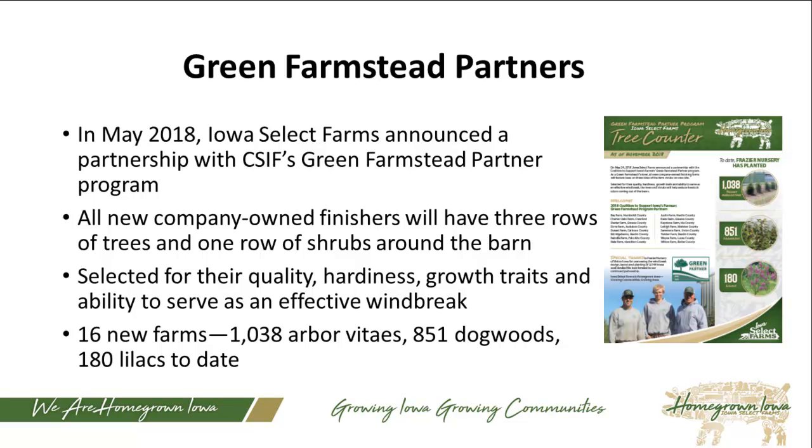Back in May of 2018, we started a partnership with the Coalition to Support Iowa's Farmers to become a Green Farmstead partner. So with that, what we committed to is all of our new company-owned finishers will have 3 rows of trees and 1 row of shrubs around the barn to help with odor control, dust control, neighbor relations. The trees were selected with advice from both the Coalition and from Fraser Nursery for their traits that you need for that sort of a windbreak.